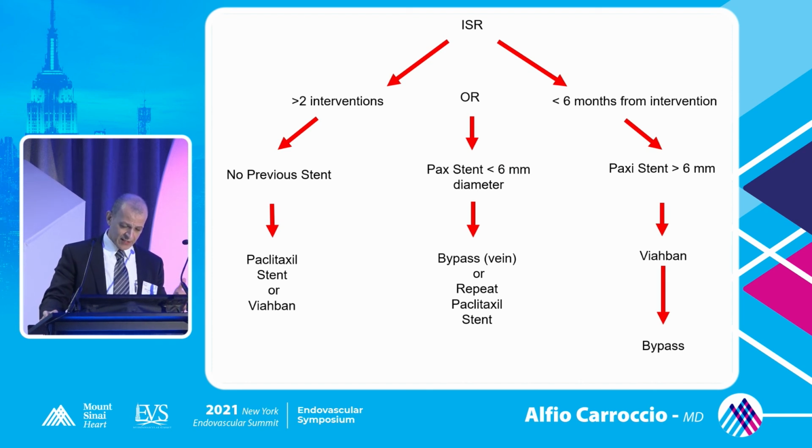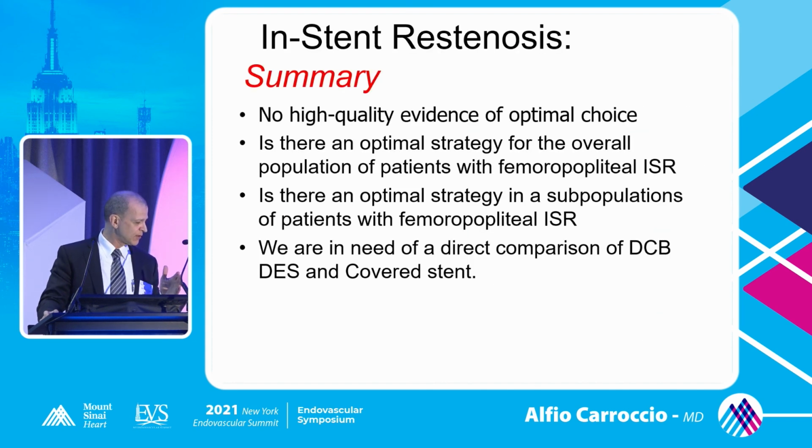If it's less than 6 months again, and there's a large caliber stent placed, then again, I consider a Viabond or a bypass. So in summary, it has a lot to do with what was done the first time, and a lot to do with the biological factors. The data doesn't really compare any of these three options, but I base it on size, reintervention rates, segment of disease, and so forth. The evidence of success over previous existing approaches exists: DCBs, covered stents, and drug-eluting stents definitely provide a benefit.